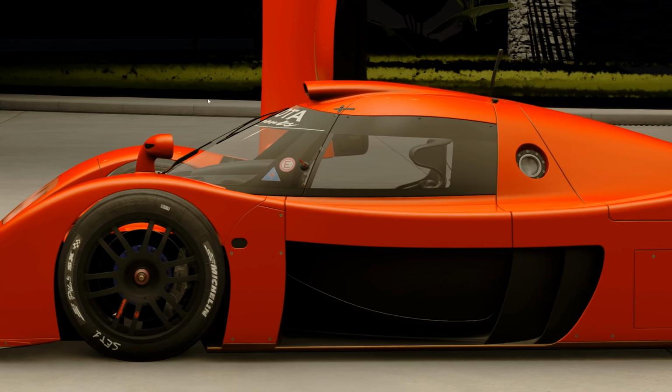However, Toyota winning in its class meant they could have entered the 2000 24 Hours of Le Mans, but the GT1 program came to an end. Cherished memories mean more than anything.